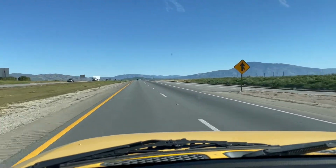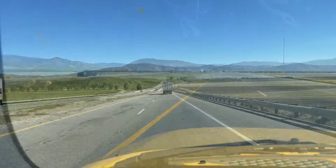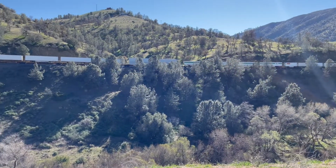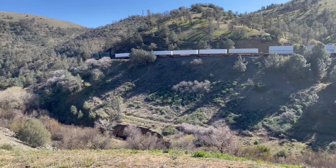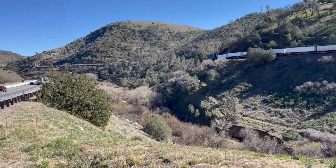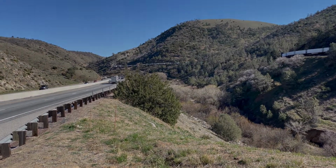Okay, we're on Highway 58 now, headed east towards Tehachapi and California City. I pulled over so that I could show you these trains. I'm sure there are some videos on YouTube about the trains in Tehachapi going around these mountains, with all the tunnels that they have. Very cool. One could come out here and just watch them all day.